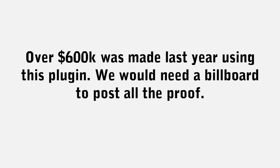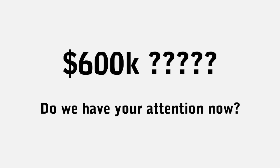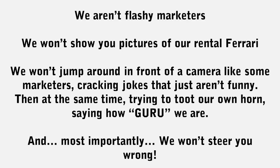Over $600,000 was made last year using this plugin. We would need a billboard to post all that proof. $600,000. Do we have your attention now? Listen, we aren't flashy marketers. We won't show you pictures of our rental Ferrari. We won't jump around in front of a camera like some marketers cracking jokes that just aren't funny, then at the same time trying to toot our own horn saying how guru we are. And most importantly, we won't steer you wrong.